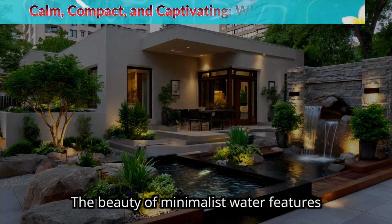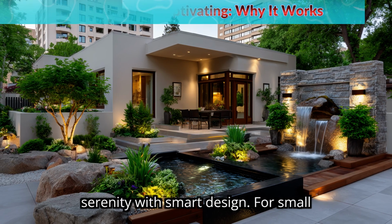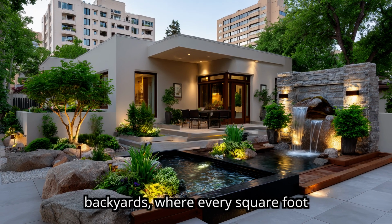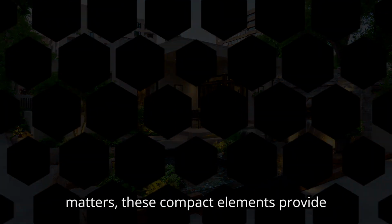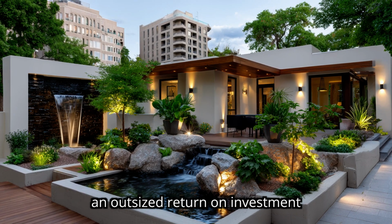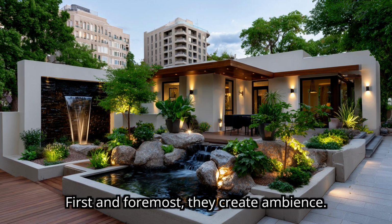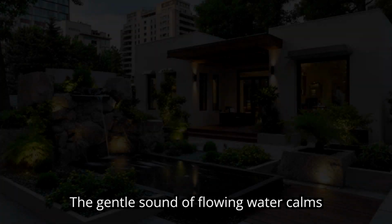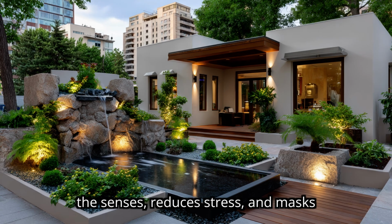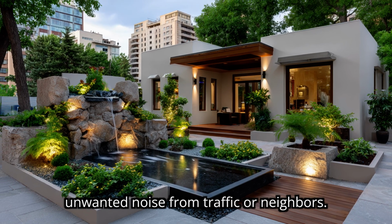The beauty of minimalist water features lies in how effortlessly they blend serenity with smart design. For small backyards, where every square foot matters, these compact elements provide an outsized return on investment visually, emotionally, and functionally. First and foremost, they create ambience. The gentle sound of flowing water calms the senses, reduces stress, and masks unwanted noise from traffic or neighbors.